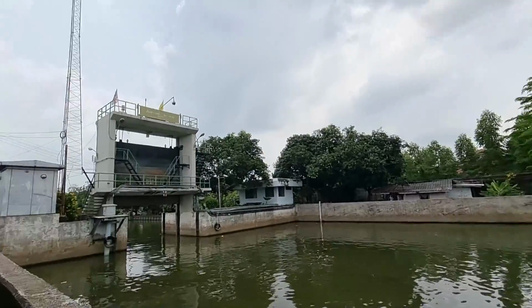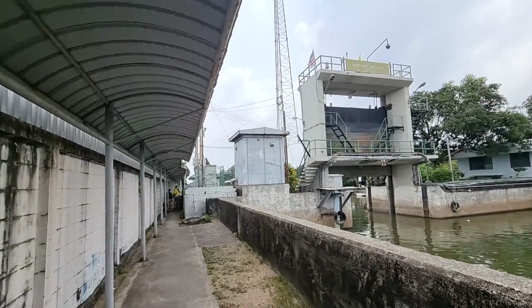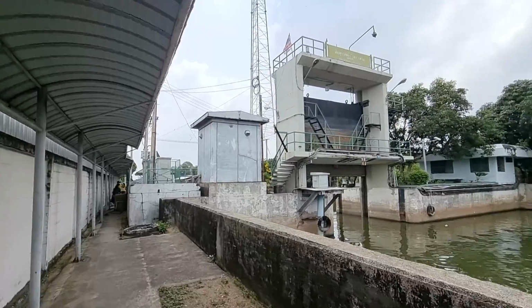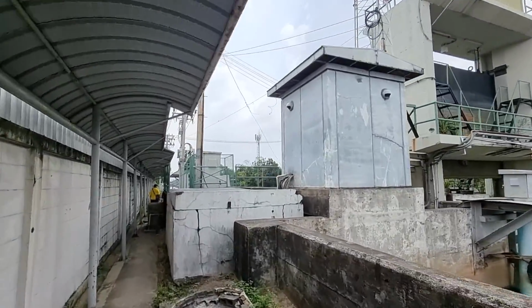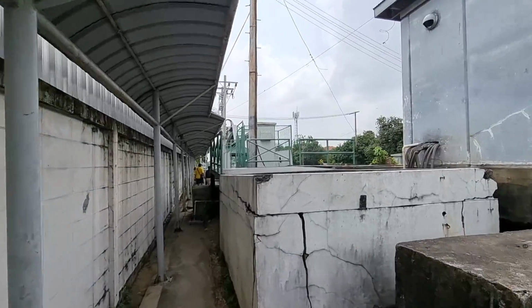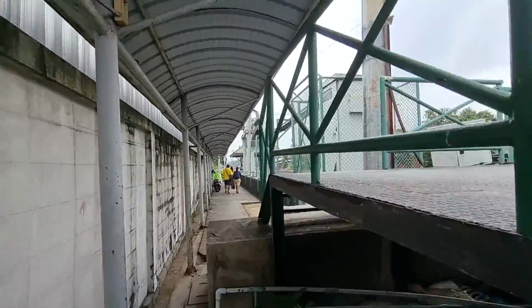So you can see there's a bit of overcast. The dry season finished, so we're getting into the wet season now. But nobody knows nowadays what the seasons are going to bring, because the dry season was pretty wet, to be honest.